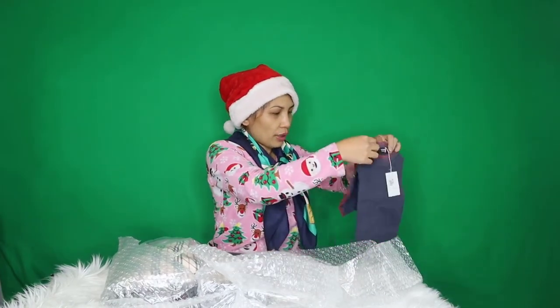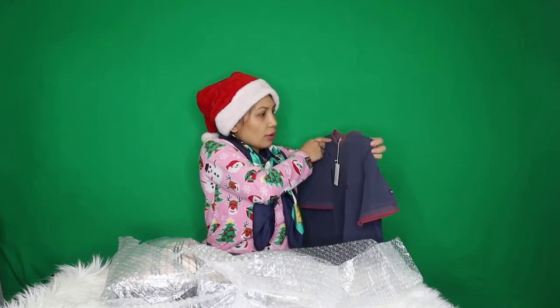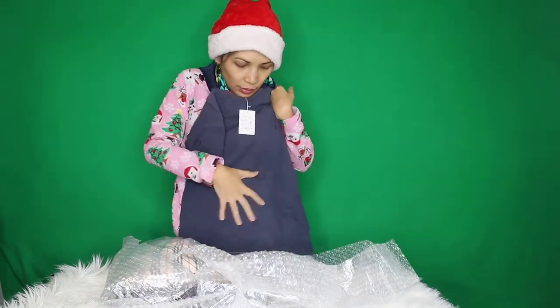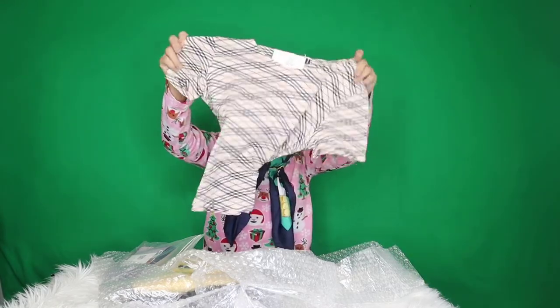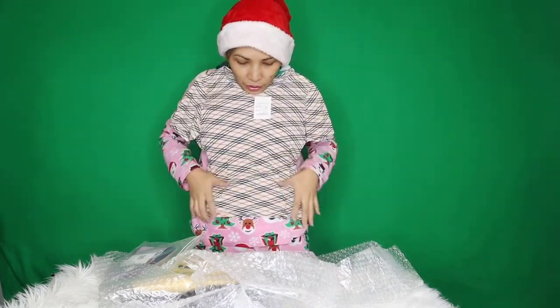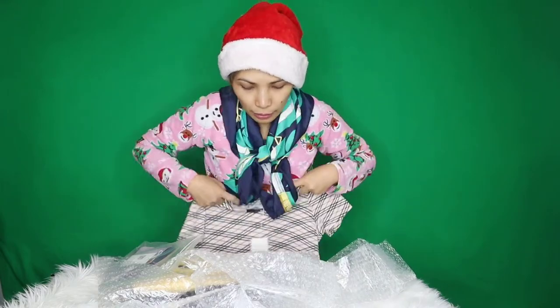Okay, this one is a Burberry. Let me see. This is just a simple shirt. And it's Burberry and it's a size 2. For everyday use. You know, you go somewhere, you just wear Burberry. This one is another Burberry because you could already tell. But this is so small though. Jeez. Would I still fit on this? You know what I'm gonna do? I'm gonna use that when I'm back to work. Like this. And then I'll just put my jacket on top of it.